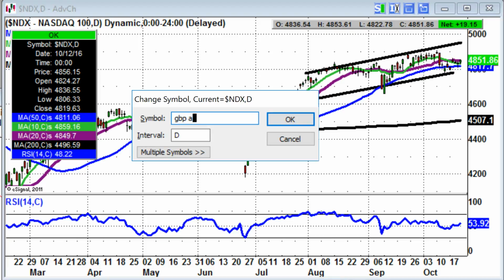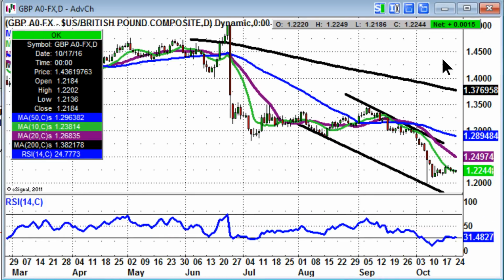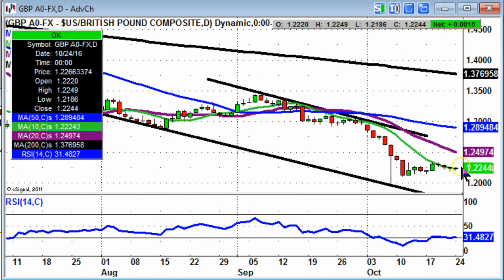Onto the currencies, and cable, something of a conundrum at the moment. Here we can see that it's been hugging the 10-day moving average, currently around 122.40 over recent sessions. That should be a bullish move. It should at least mean that we have a little spike towards 123, 124 over the next couple of sessions, even if that is then an opportunity to go short, or an area to go short into. But for the moment, mildly bullish as far as cable is concerned.